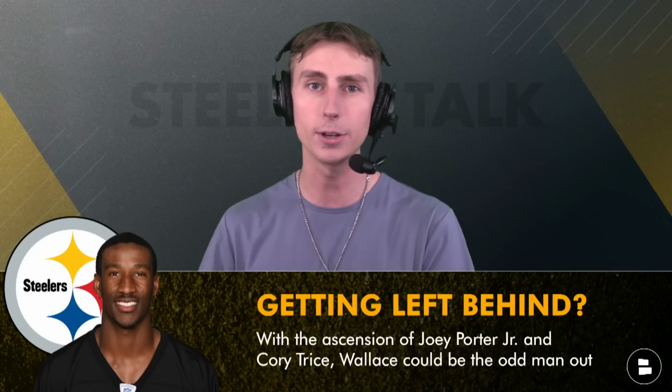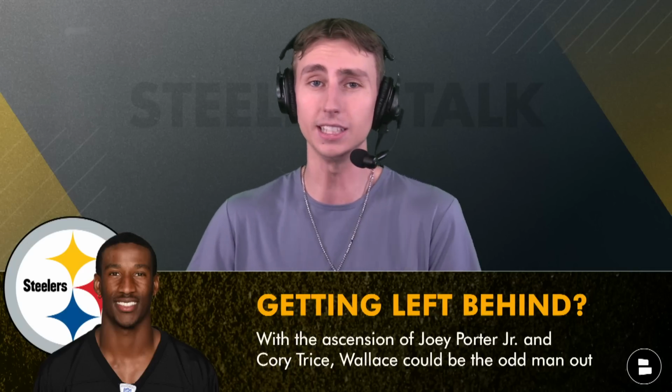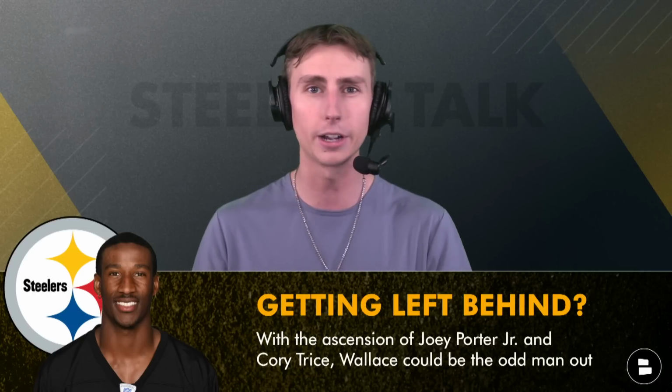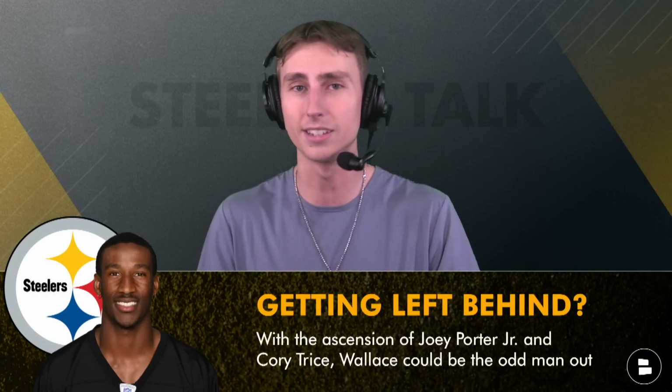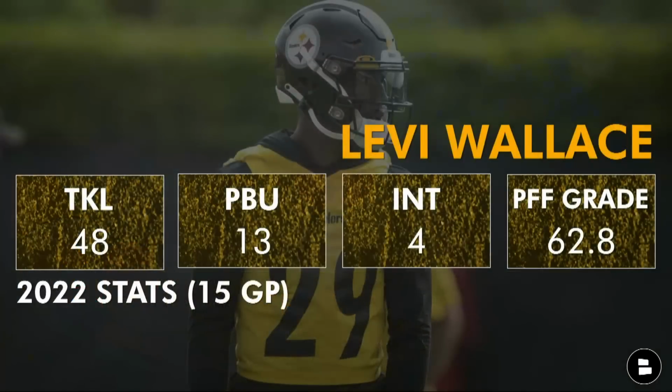You got the physicality of Cory Trice and Joey Porter Jr., and that really does fit what the Steelers like to do, and Levi is more of a zone corner. He's more of an instinctual player, not as physically gifted. So at the end of the day, especially towards the end of the season, he could be the odd man out, which kind of sucks because I really like Levi Wallace, right?